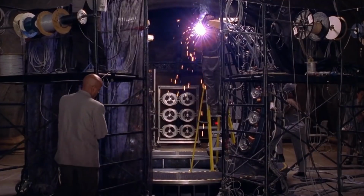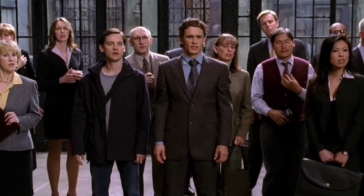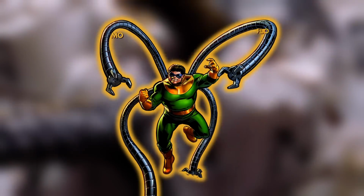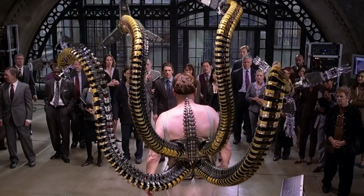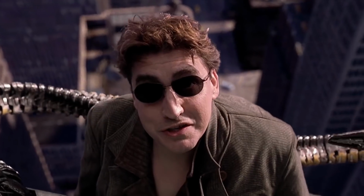But the most interesting thing about the CG tentacles is that even though they weren't practical anymore, the team still made sure to bring in the personality from the practical puppets. So back when they were just practical props, Molina actually named the 4 tentacles, with the top 2 being Flo and Mo and the bottom 2 being Harry and Larry. The top 2 were like the brains of the operation, talking to Doc Ock and advising him, while Harry and Larry did the grunt work like throwing stuff and carrying Otto around.